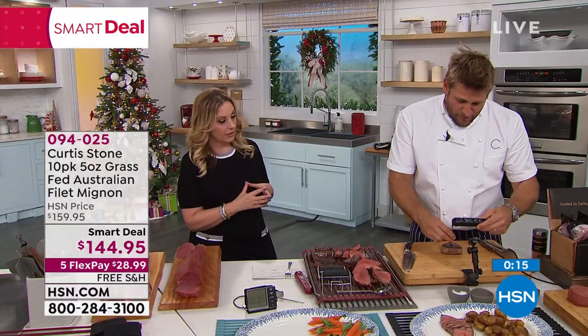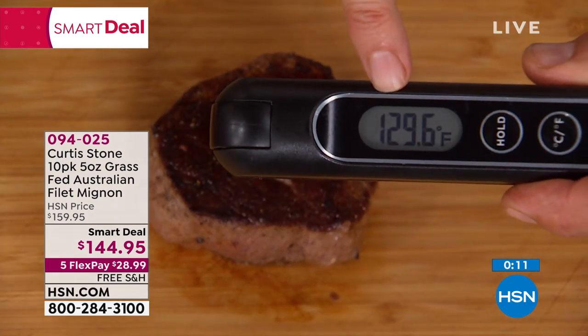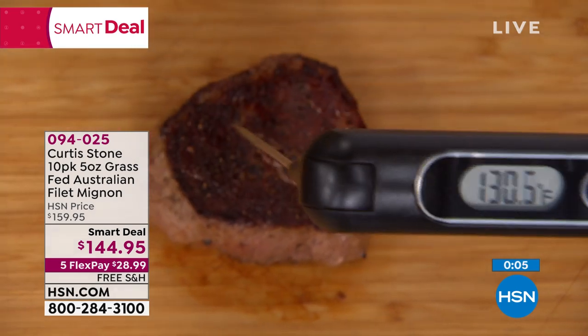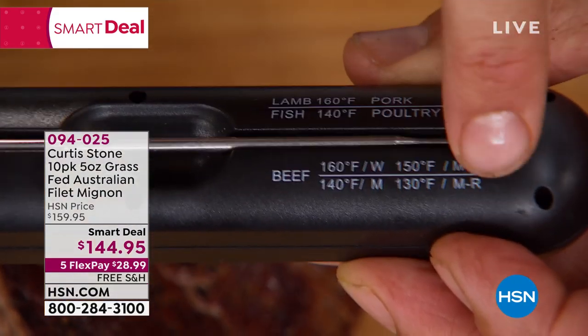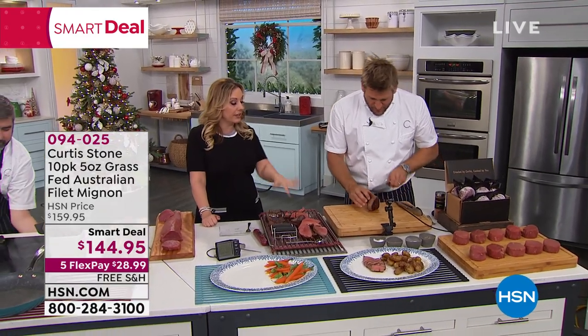Now, I'm able to go ahead and pop that probe into the middle of this steak, and it's going to tell me how it's cooked. 129, 130 is medium rare, 130.3. So it's telling me perfect medium rare. Now, if you say, I don't know the temperatures, you turn it over, and here they are. Medium rare is 130. We know this steak is medium rare. Must have. So you've got to pick up the kinetic thermometer.